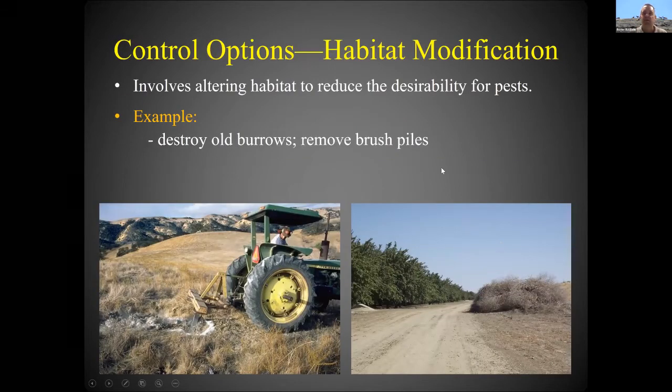Now, as I mentioned, one of the tools that can be effective for a wide variety of rodent species is habitat modification. And with habitat modification, of course, what I'm talking about is altering the desirability of an area for a particular pest species. There's lots of different ways we can do that for all the different species we're talking about here today. One example pertains to brush or pruning piles.